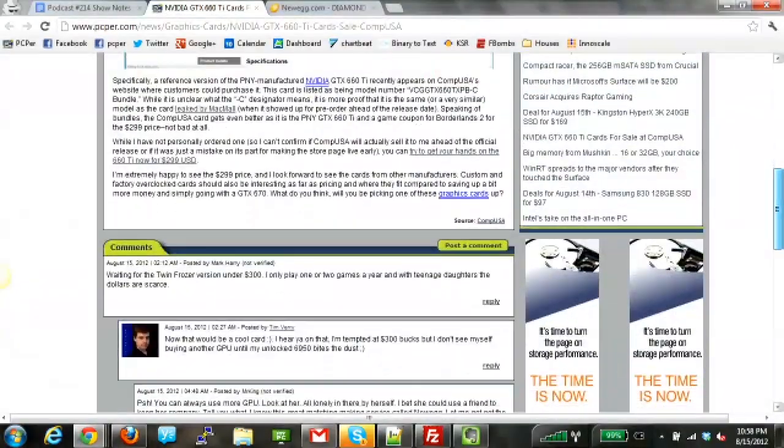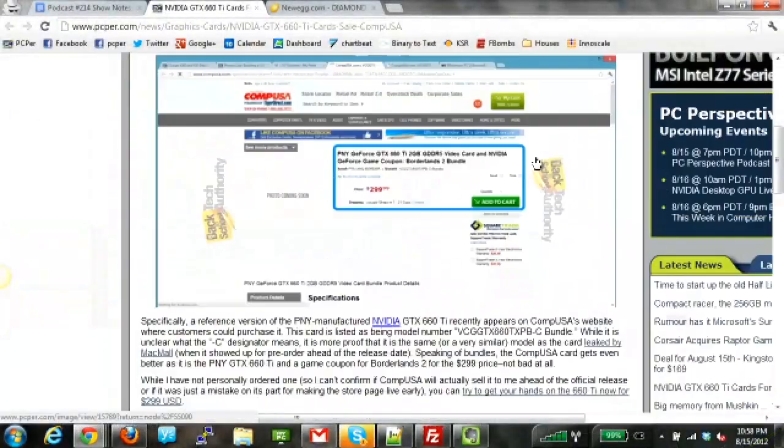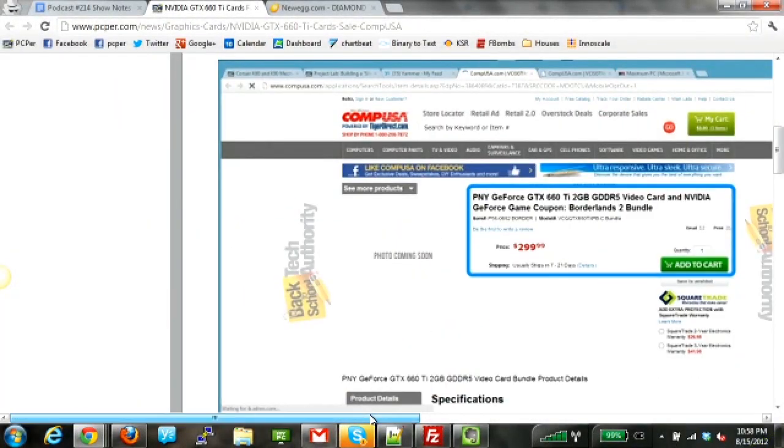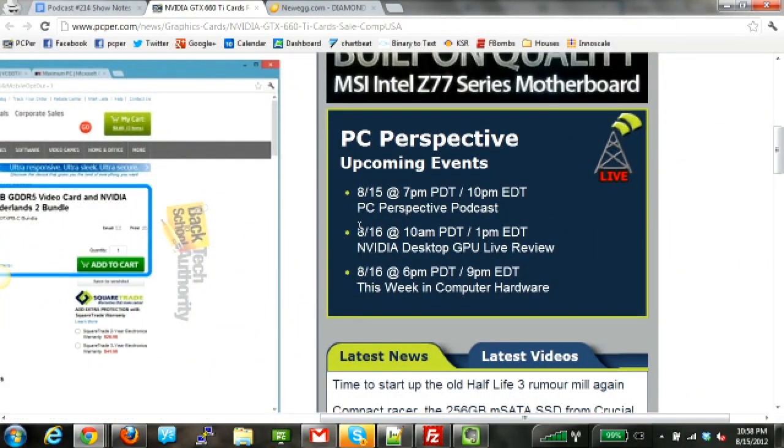Look, we've talked about the specs, the rumored specs, for a while, and the rumored pricing seems to be pretty evident at this point. Plus, you'll see right here, if we go back to the stream, or go back to my screen for a second here. If we go back here, there we go. Upcoming events. You see this? 8/16, 1 p.m. EDT, NVIDIA Desktop GPU live review.